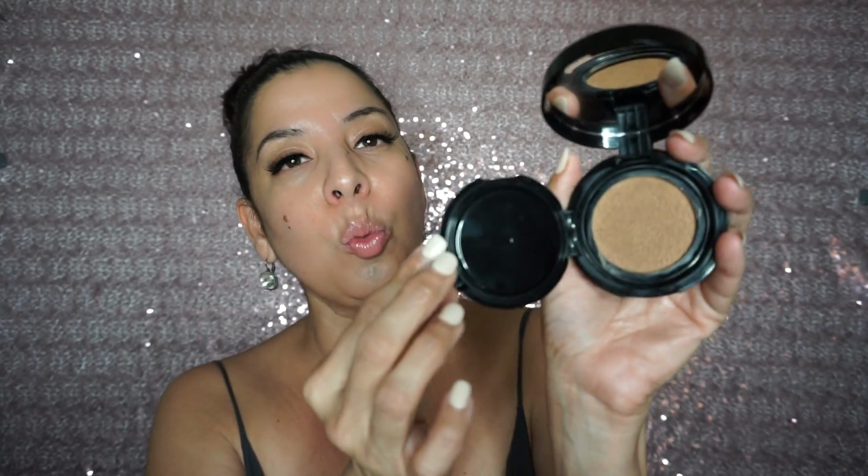Now, I was really excited about this because look how big the pan is. It's super cute. I'm not really a fan of cushion foundations, I have to say, but I'm a little bit obsessed with this one. I'm gonna go ahead and apply it while I'm talking. You open it up, you get a really nice mirror, you get the little cushion thing right here, but of course you always toss that out. And this is what it looks like. It looks a little bit darker, but it's actually a perfect color for me.